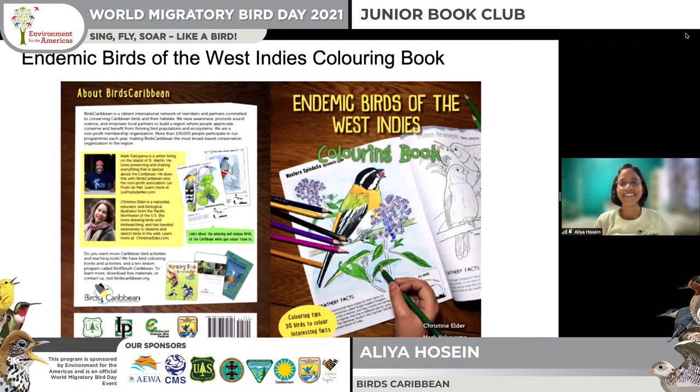All right. So next up, we have the Endemic Birds of the West Indies coloring book. This was created by Birds Caribbean. So this coloring book has, I believe, 50 species of endemic birds. And it's not just a plain coloring book with illustrations of the birds, and then you go in and color it however you want.